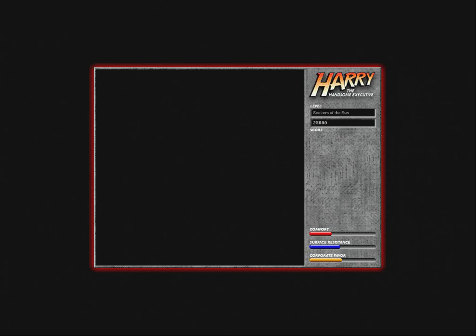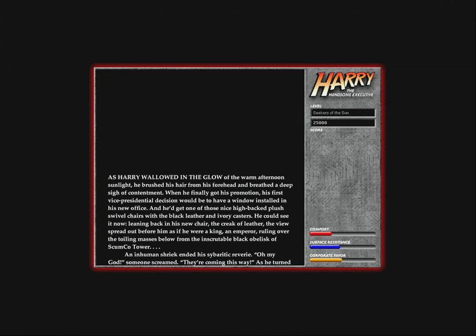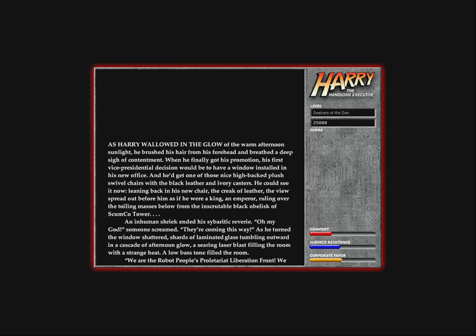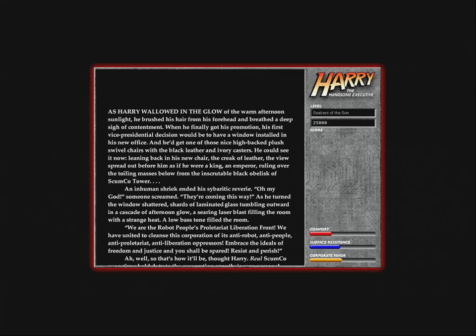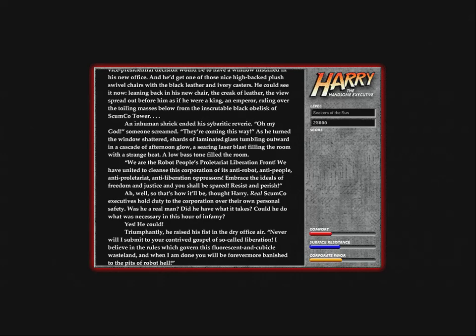As Harry wallowed in the glow of the warm afternoon sunlight, he brushed his hair from his forehead and breathed a deep sigh of contentment. When he finally got his promotion, his first vice presidential decision would be to have a window installed in his new office, and he'd get one of those nice, high-backed plush swivel chairs with the black leather and ivory casters. He could see it now, leaning back in his new chair, the creak of leather, the view spread out before him as if he were a king, an emperor, ruling over the toiling masses below from the inscrutable black obelisk of ScumCo Tower.